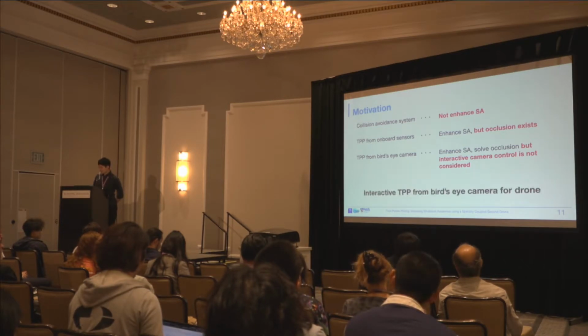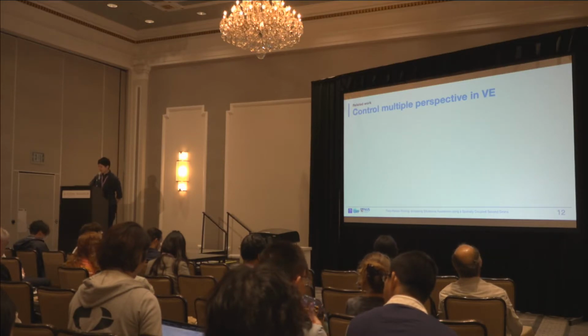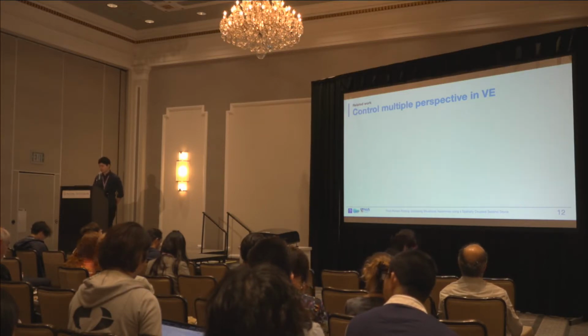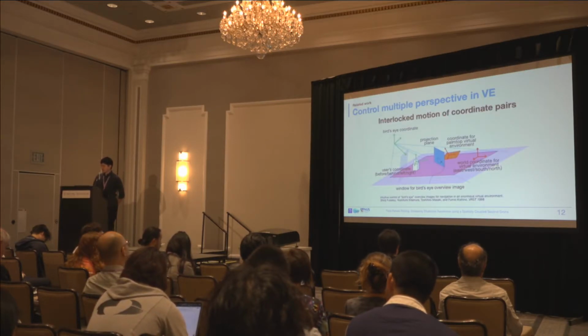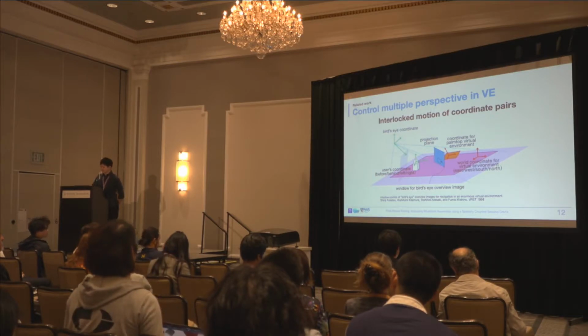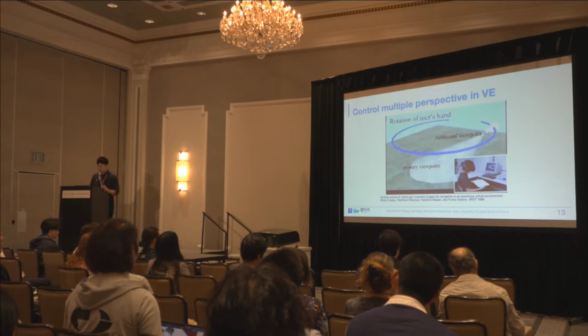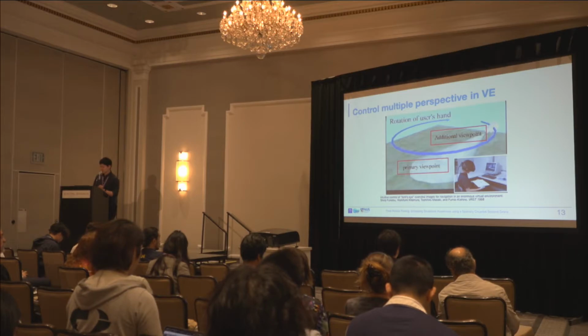And the challenge is how a single pilot can manage two cameras. In the area of virtual environments, there is much research on interactively controlling multiple cameras, such as first- and third-person perspectives. This is one of these studies. It works on a unique algorithm for managing the user view and bird's eye view in a virtual environment. In this virtual environment, there are two cameras, a primary and an additional viewpoint, and the user has a plane as a controller.